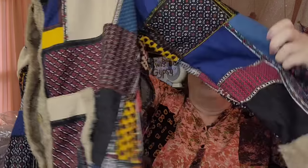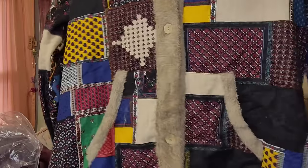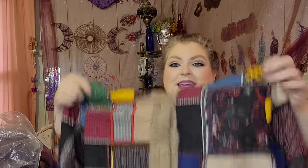This was $19.97, guys. And this is so cute. This is a little jacket. Look at this. It's got fur around the sleeves. It's lined with fur all the way through, guys. It's a button up and it's kind of long, so it's going to cover the booty and everything. I just love the patchwork look of it. I feel like it's very boho, and the person that wanted it is boho as well. I just think this is really adorable and it's a good Christmas gift, right?